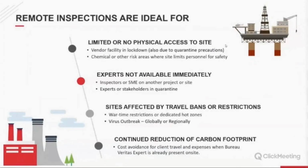In the event that there are experts that are available immediately, this allows us to tap into that network, and so even if an inspector is on another project or site, we can tap into them to help support that immediate task. And certainly in the face of travel bans and other restrictions, it's going to help. And with an ongoing increased focus on reducing our carbon emissions, we do see that being a really good tool to allow companies to achieve their targets that they've set out, or perhaps that they publicly committed to.